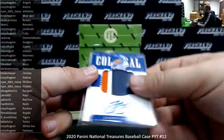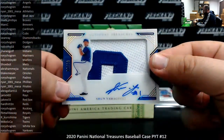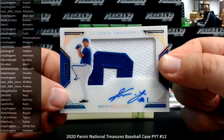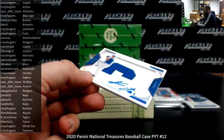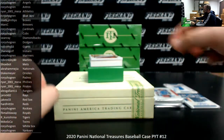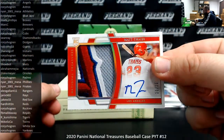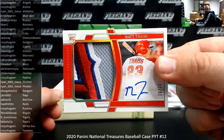Got a horizontal rookie silhouette. This is a Hall of Gold version, number 10. Sean Yamaguchi, Blue Jays. Blue Jays going to Rory. I will say this. This is an utterly badass RPA right here, at least a patch. Number to 25, Matt Thaiss, Angels. Right off the big A right there. Going to Rory.